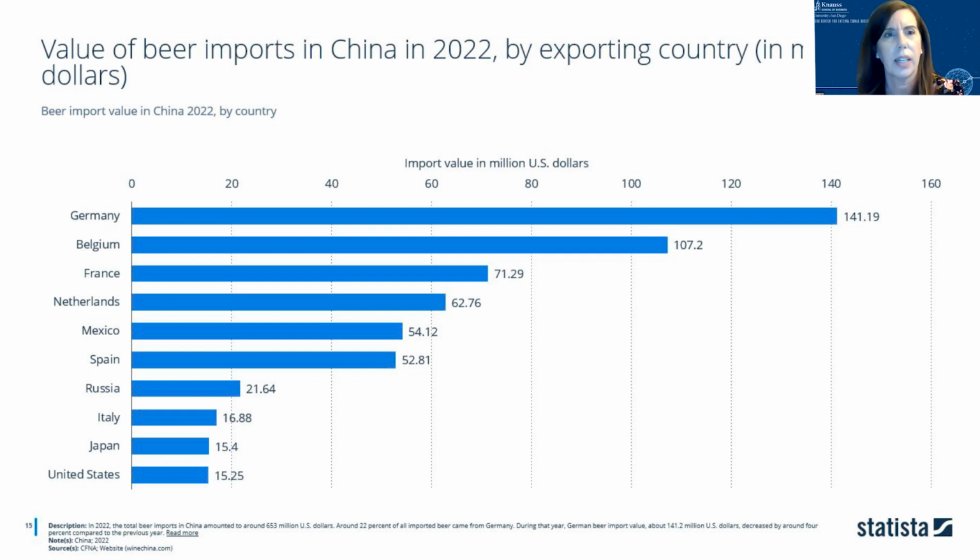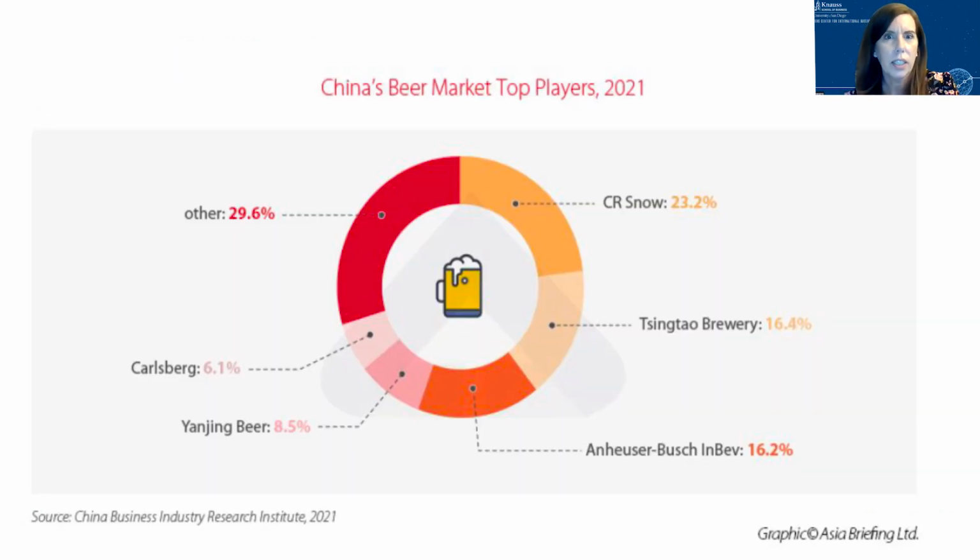You can also take a look at this specialized industry report: what is the competitive environment, and who are the players? There's a combination of both local players as well as foreign players in the Chinese market. It's important to understand how concentrated the market is, and whether there is room for growth, of course, for a new player specifically.